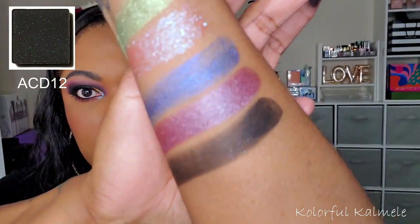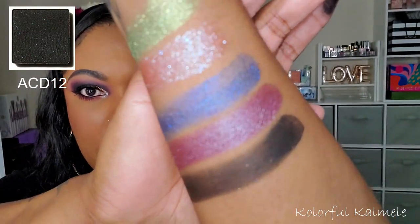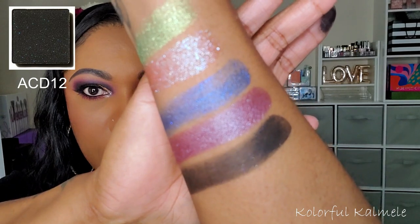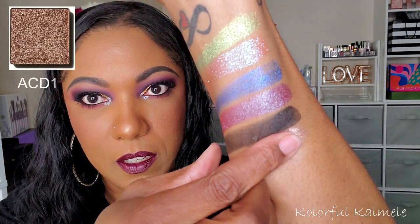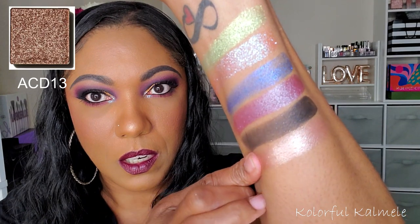So that's what it looks like swatched out. It feels like a matte, but just has very, very fine glitters in it. And I did use that in my crease today, and I love it. It's so, so pigmented. This is ACD13. Oh, that's pretty. Oh my gosh, that's so pretty. Look at that. That's gorgeous. I kind of feel like they look even better far away. So pretty.